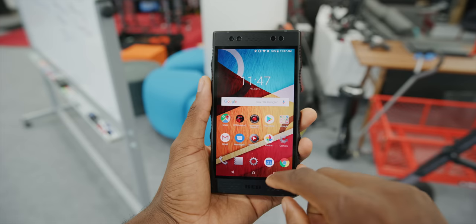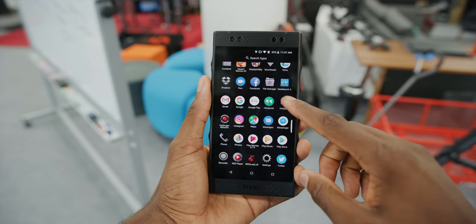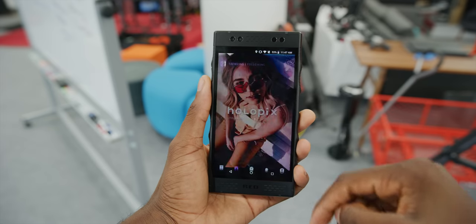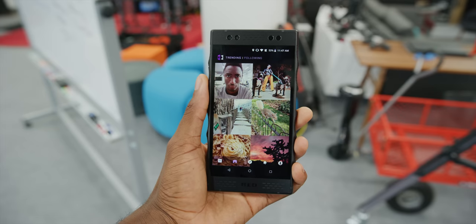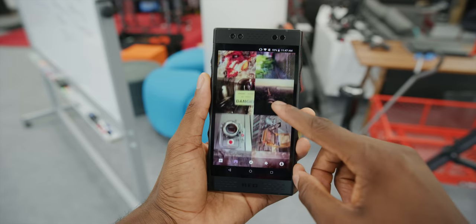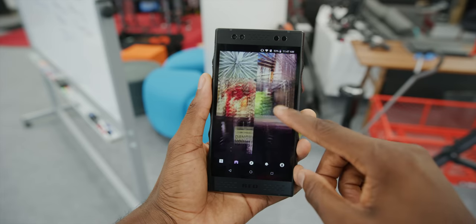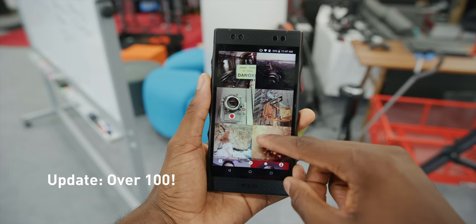But to see what other people with Hydrogens are shooting, there's this app that I actually like called HoloPix. It's kind of like an Instagram, but just for the 3D or 4-view photos. There's a lot of cool stuff on here that people are shooting, but there's basically just a couple hundred users at this point, just people with Hydrogens. I have 4 followers on here, so check me out.